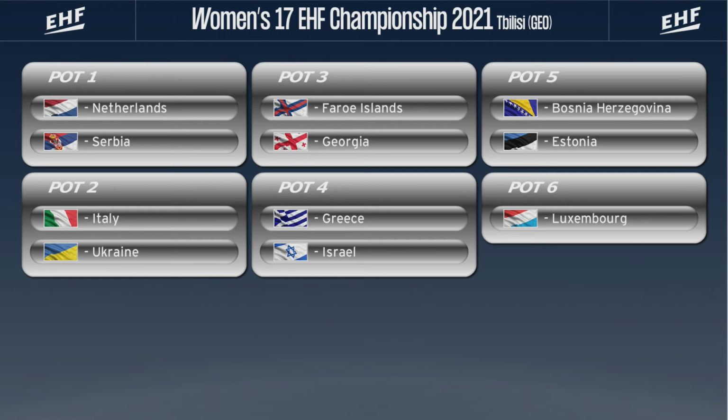2 nations in 5 pots and 1 in pot 6. As you see there, in pot 1 we've got the Netherlands and Serbia. Pot 2, Italy and Ukraine. Pot 3, the Faroe Islands and Georgia. Pot 4, Greece and Israel. Pot 5, Bosnia-Herzegovina and Estonia. And finally, in pot 6, it is Luxembourg. So, without further ado, it's back to Peter and Marcus for the draw.